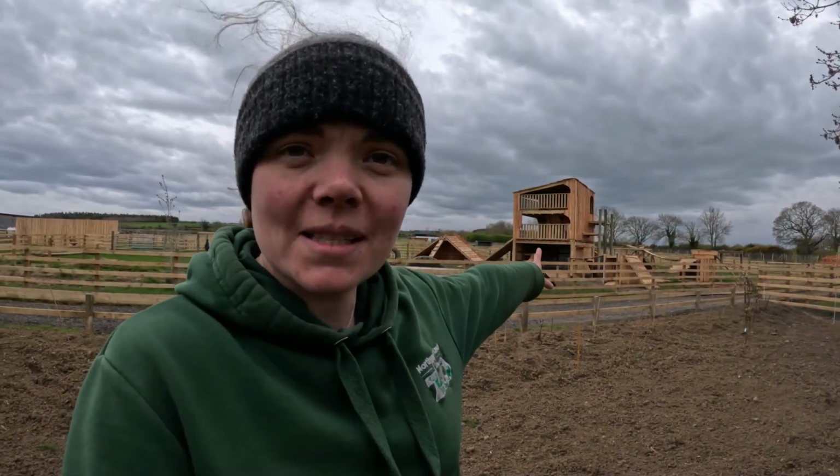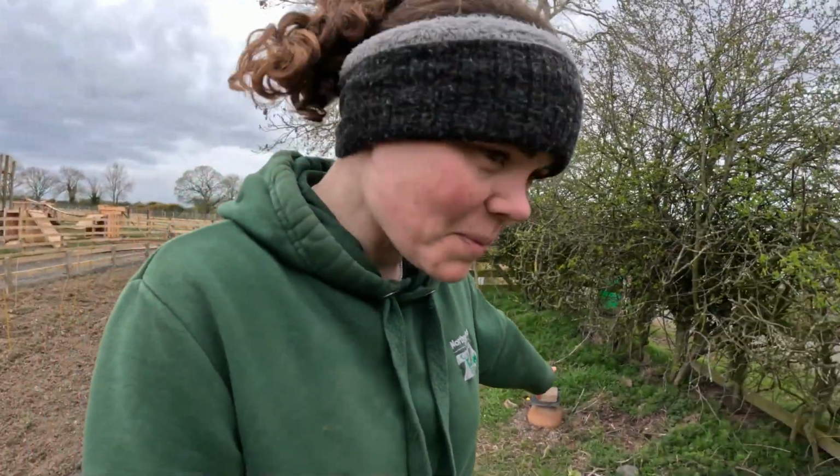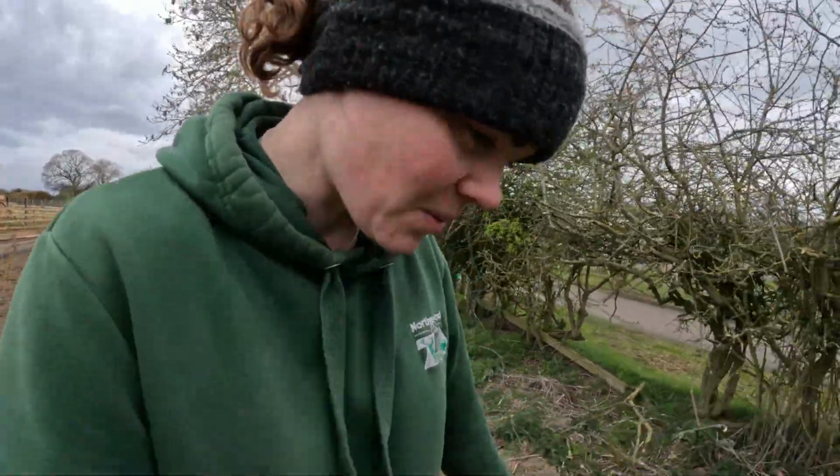So when you get into the domestics area, we've got the brand new goat tower here, and if you look across the way, Jeff's been planting this whole area up. We've got wildflowers in here, we've got all kinds of stuff, and he's built these interesting little structures down here, and these are the bumblebee hives. So we're just going to catch up with him now because he's got one more to make.